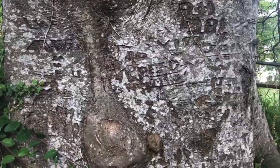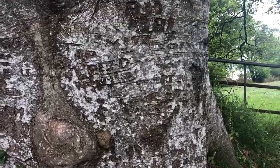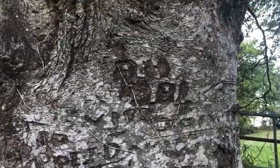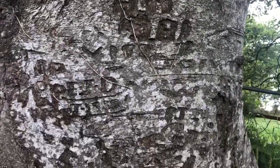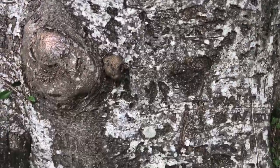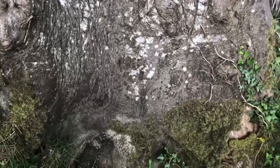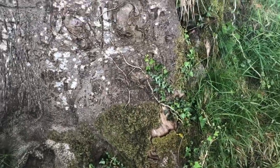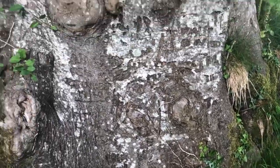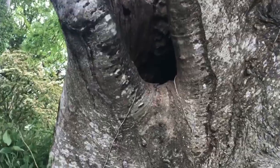And I'm sure it was a meeting place for lovers, actually, at some point. Could that be 1981? Could be 1881, it's very hard to tell. There's no way of knowing, but this tree has stood here for such a long time. I'm sure it's home to many birds and insects and maybe animals in this big hollow up here.